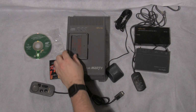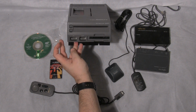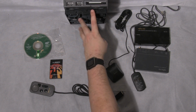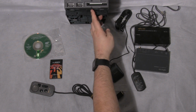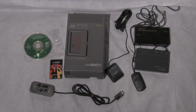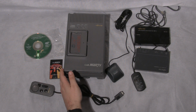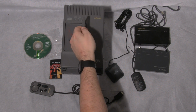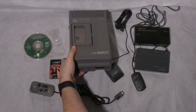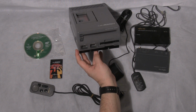So this itself, as you can see, is kind of a squat system, designed obviously to fit on top of a car dashboard really. There's this panel at the bottom here which has got screw points, so you can actually screw it onto the dashboard to hold it in place. I mean, it could fit inside some cars, but I suspect not many of them. It's got a handy carrying handle for you to take it with you so nobody steals it, and a slot loading disc player on the front.